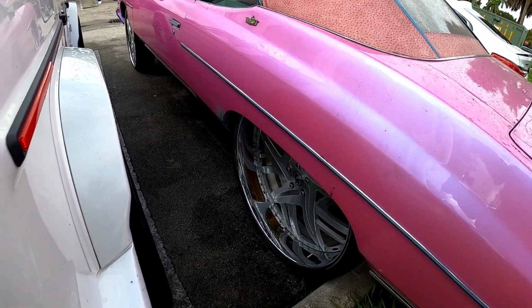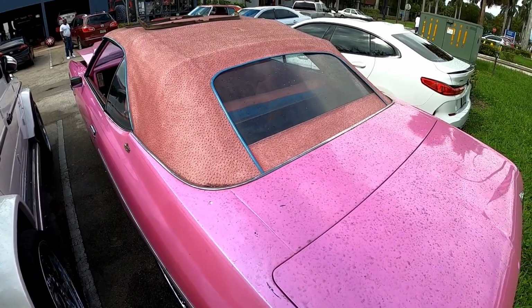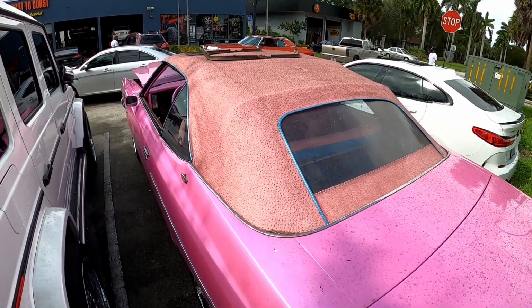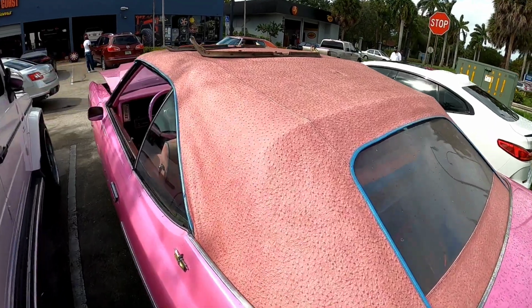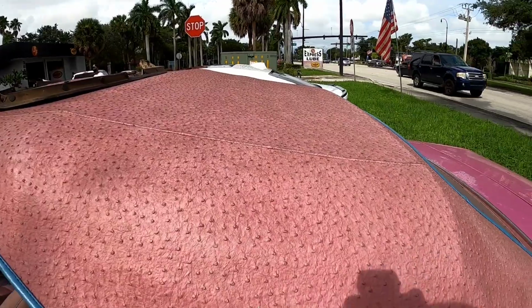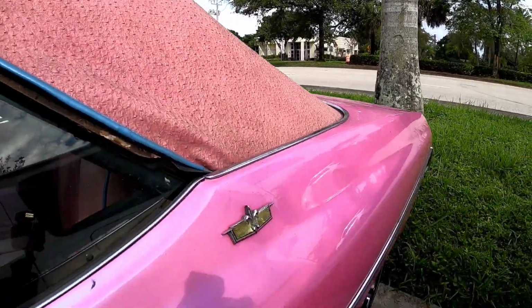Sitting on, I believe them sixes, I'm not sure. But it's a pink pearl. It's a little dirty, but ain't nothing that a little soap and water won't fix, you hear me? It got the ostrich top on there. How y'all feel about that ostrich top, man? Got the ostrich on there, you hear me?